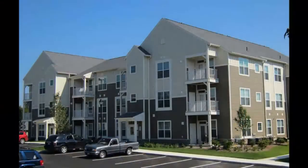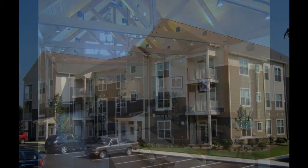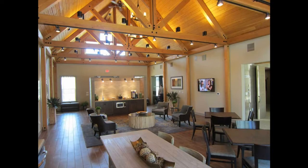So, that's the south side we just saw. And what is that you have, Eric? Is that your apartments on the south side? Yes, those are the 240 units of apartments on the south side. And there's the clubhouse for that. So if anyone needs an apartment in Hopkinton, there's plenty.